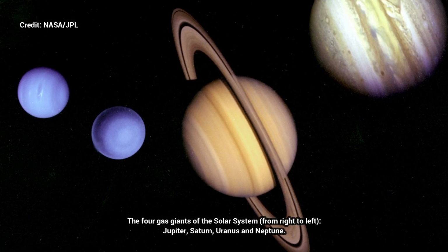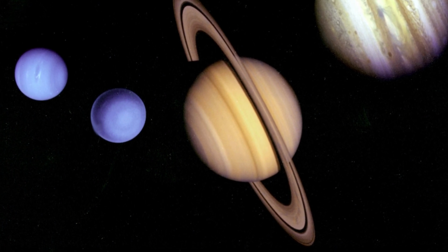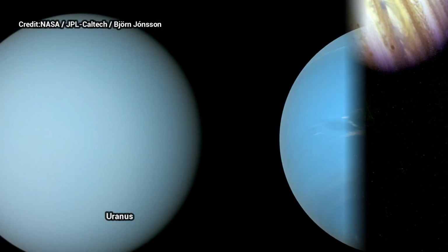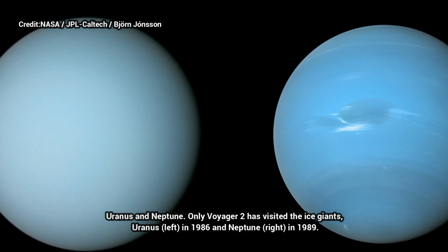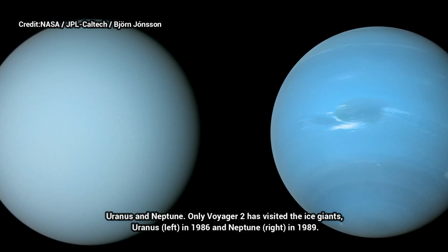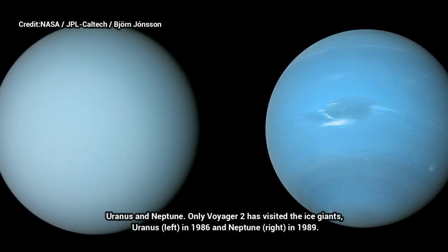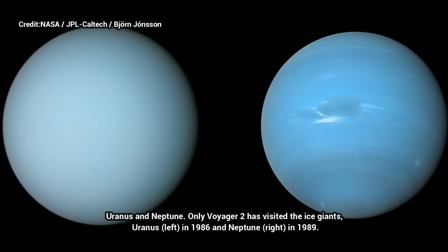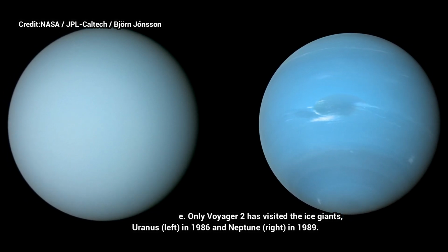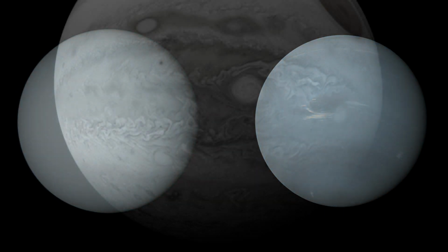In our solar system we have 4 gas giants: Jupiter, Saturn, Uranus, and Neptune. Uranus and Neptune are characterized as ice giants. Both Uranus and Neptune lack the deep metallic hydrogen mantles that are found on Jupiter and Saturn, and they are mostly ice. As a result, these majestic planets are known as ice giants.